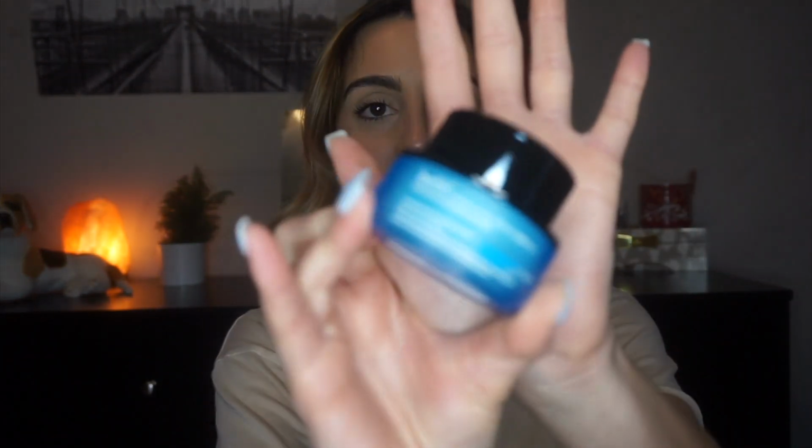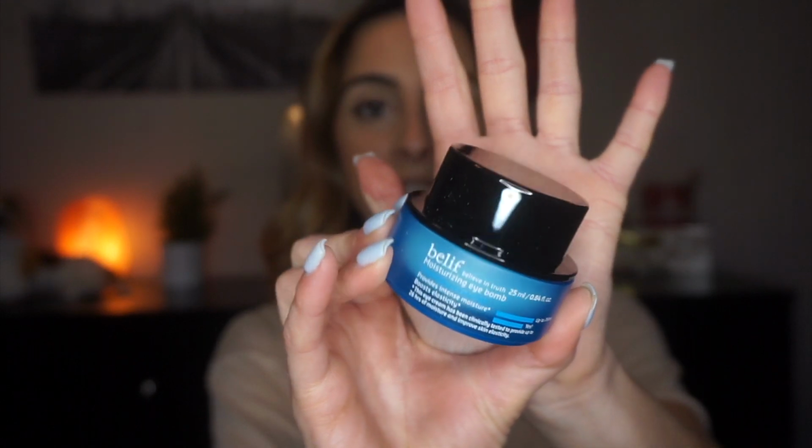So this is what it looks like. I love it so much. It gives me such a nice, beautiful, moisturized under eye. Really, it doesn't brighten that much, but it just makes my under eyes look so smooth and plumped and hydrated, and I love it. So I'm so happy that I finally was not cheap and got the full size.